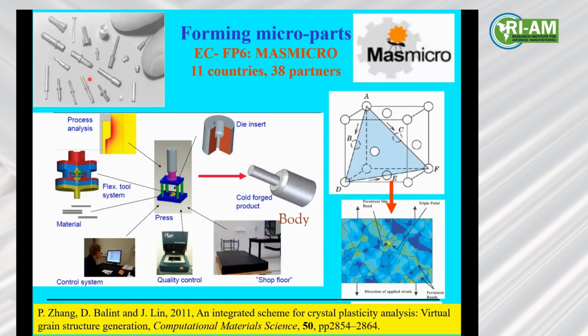Like mobile phones, you can see a lot of pins, micro pins. But how do we manufacture these micro pins on a larger scale? We created a European project called mass production for micro components, with 38 partners from 11 countries. We organized this huge project, which is still one of the largest projects in the subject area in the world.